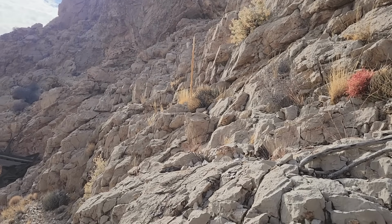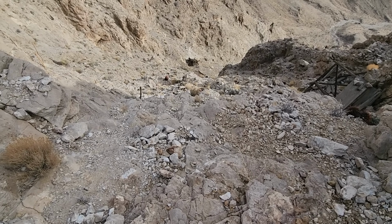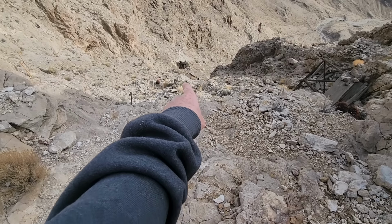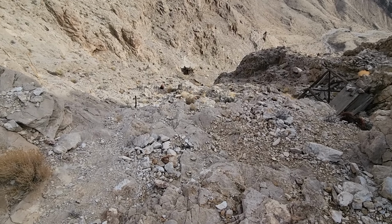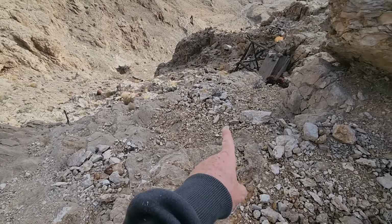I'm gonna get a little closer and see if I can get down that way. Look at what I just climbed up. That's completely insane. It looks terrifying to go back down. I'm straight up from the tram station down there. That's totally insane. That platform is there.